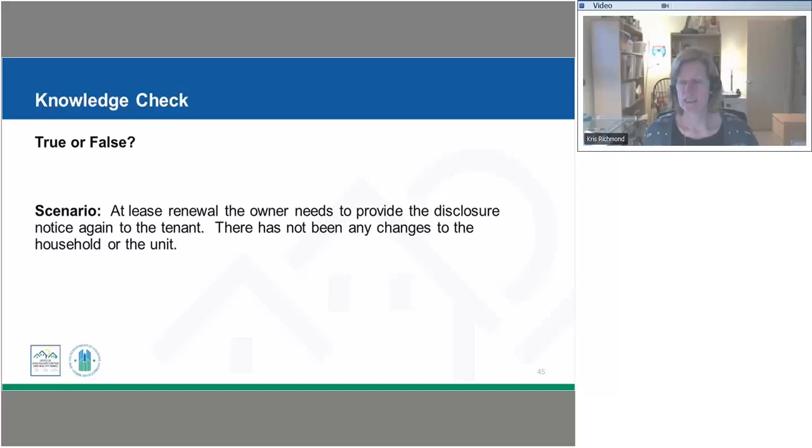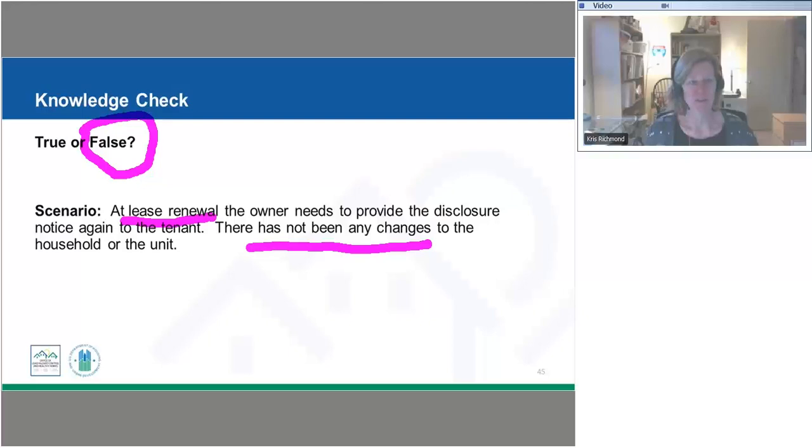All right, the poll has ended. Let's see how everybody did. Okay, about two-thirds of you got the correct answer. The correct answer is false. If nothing has changed to the unit, then you do not need to provide a new disclosure notice at lease renewal. We have to look at the clues in the question here. There has not been any changes, and we are at lease renewal. So we do not need to provide another disclosure notice because nothing has changed. It would be exactly the same information that was provided when they moved in.